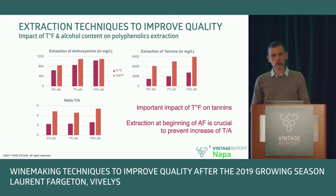It's important to notice that there is no one-size-fits-all method of extraction, and one method of extraction could work on one wine style, but not on the other. So adjustment is really necessary.